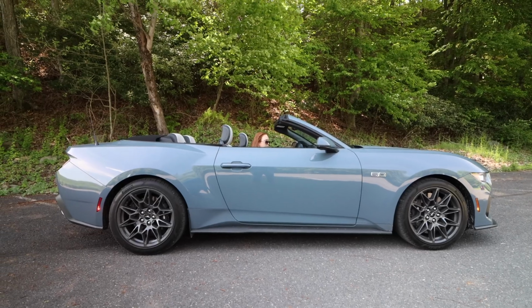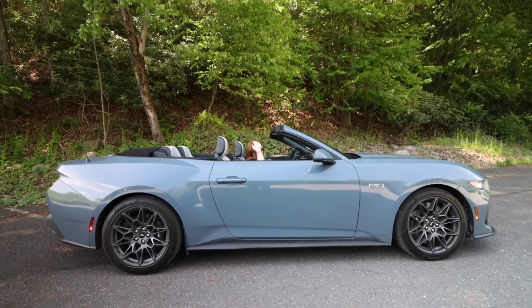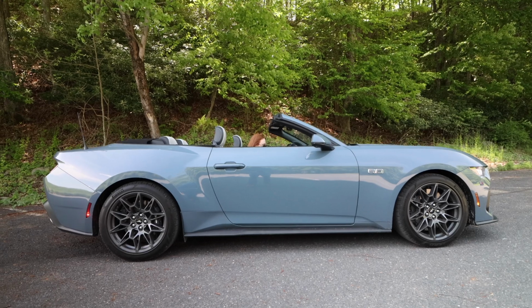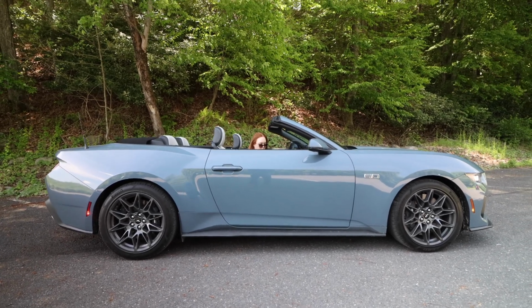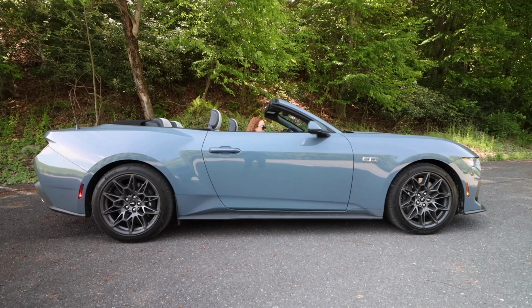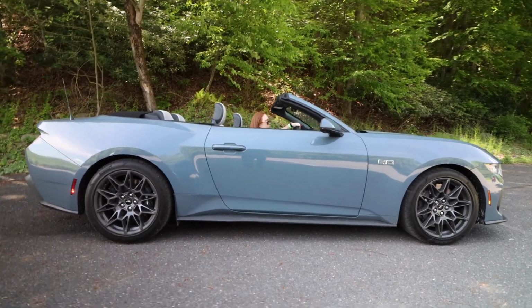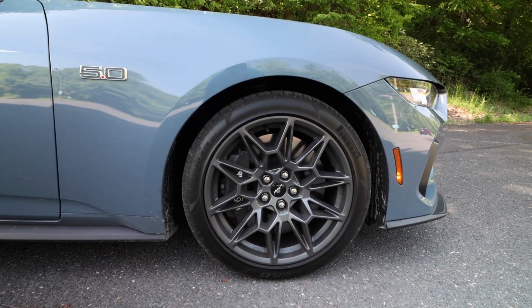We get to the side, and this thing looks great. Hey babe. She is loving the convertible top. For a car like this, it's like a must. You have to have a convertible. Coming from someone that doesn't like convertibles but decided to buy a Miata, yeah, the Mustang is a classic as a convertible. We take a look at the 19-inch wheels, and they look really good.